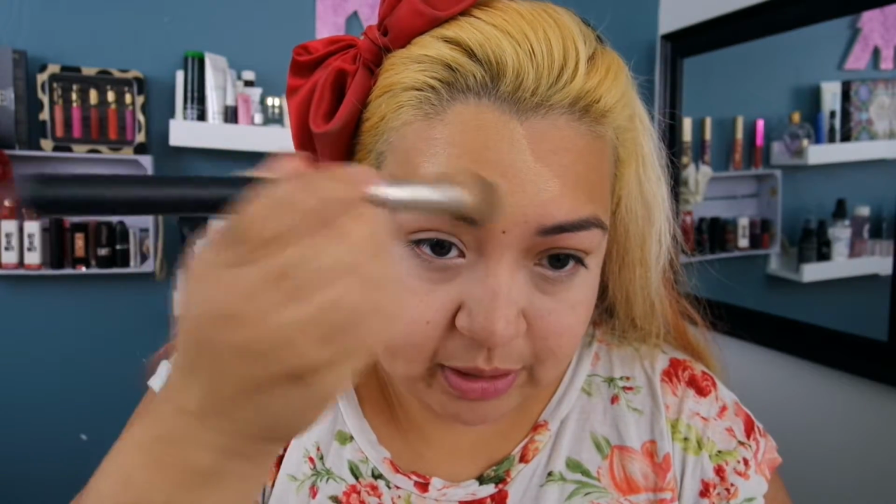Let's see. I'll use this rounded foundation brush. Let's see if I got that color good. Okay. It's a pretty good color. Pretty close to my skin tone. You know what? I had some primers that I was going to use and I forgot. But oh well, I already started. And I need more.